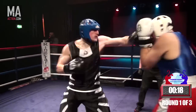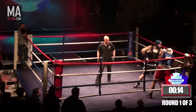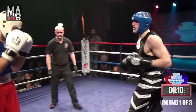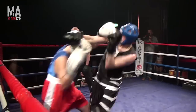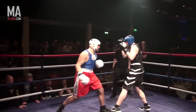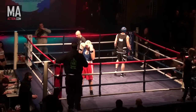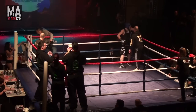And after that opening 10 seconds where Hesslewood came out on fire, Ansty is in control of this round now. Hesslewood breathes deeply. He's taken a lot of shots in this opening round. Good chin on the man. That's where he needs to be. He needs to step in closer, work the body when he can, and then either hold this man, which isn't pretty, or get out of the way, because as it is, after a good 15 seconds from Hesslewood, Ansty really took over the round.